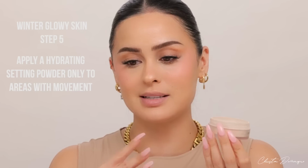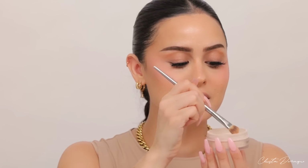So this is a hydrating setting powder. You can use any hydrating setting powder you want. This is from my brand. It's currently sold out everywhere. I'll let you know when it comes back in stock, but use whatever you have that's hydrating for the winter time. What's gonna be so important for this step is targeted setting.